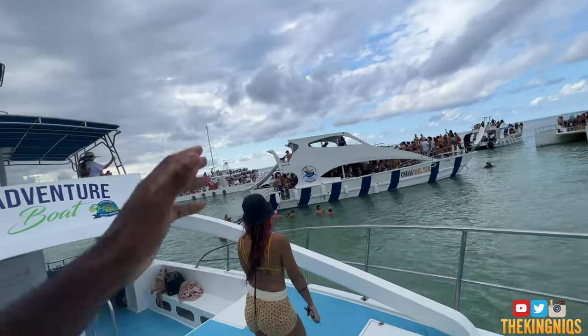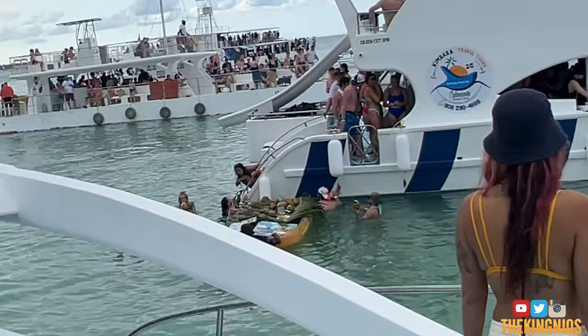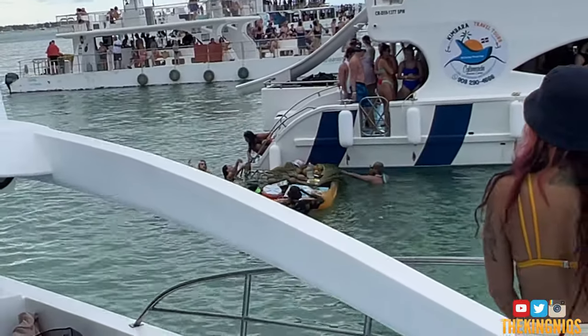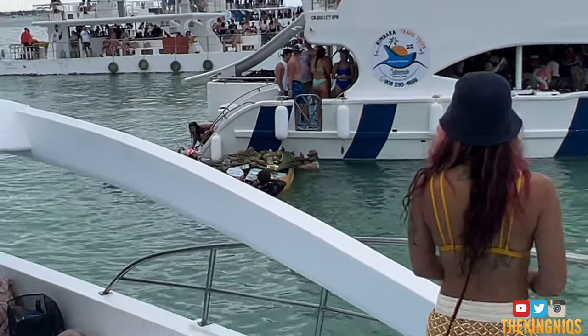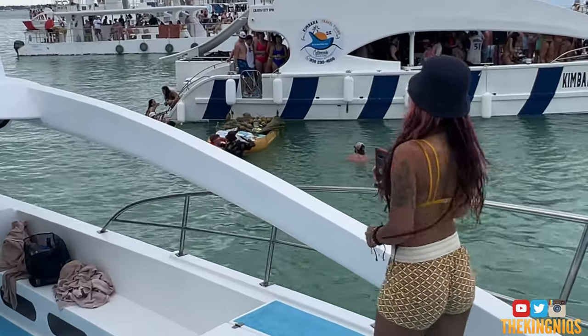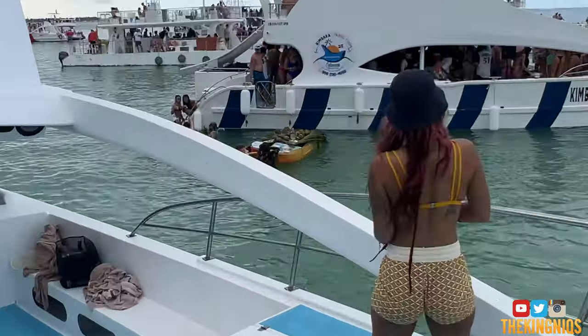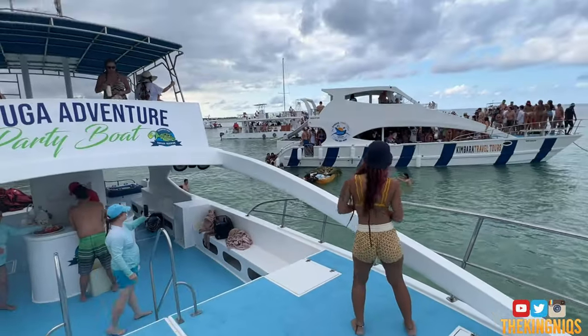They got pineapples on a boat. Damn. Those pineapples or those pineapples? God damn.